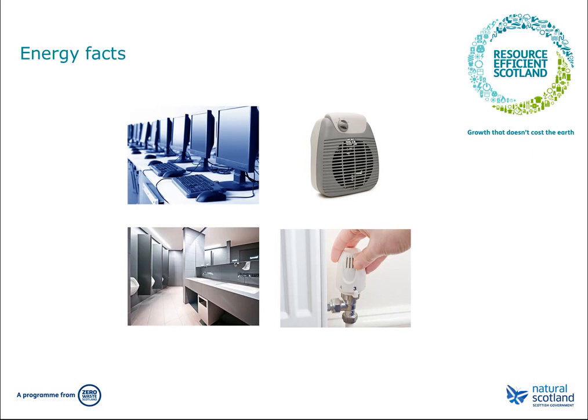Forgetting to shut down a PC overnight for 1 week will waste enough energy to make over 500 cups of tea. And keeping a standard electric heater under your desk and using it for just 25% of the time the office is occupied could be costing your organisation over £125 a year.